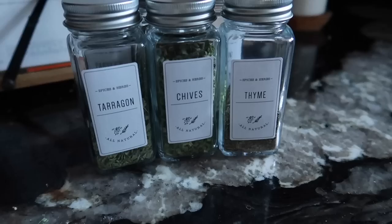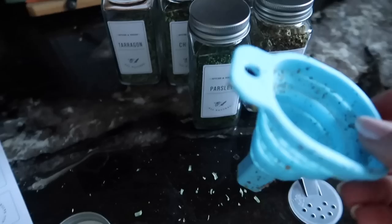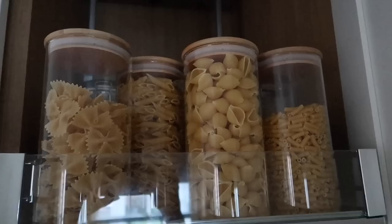This has already given me so much satisfaction seeing them all organized in these jars. Obviously, I've got a lot more to get through. I underestimated how long it takes me. It does come with this little funnel, but I found it easier just to put the pasta in the jars. I actually underestimated. I need quite a few more because we've got all different types of pasta.